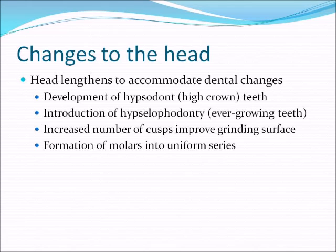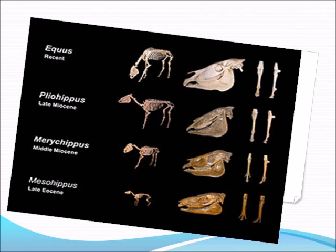Basically, they developed something called a hypsodont, or high crown tooth, and they also ended up developing teeth that continued growing throughout their lifetime. Then they had an increased number of cusps, and so the grinding surface of the molar ended up being able to chew the food, grind the food more effectively. And then the molars became a uniform series as well, so the placement of the molars was different.